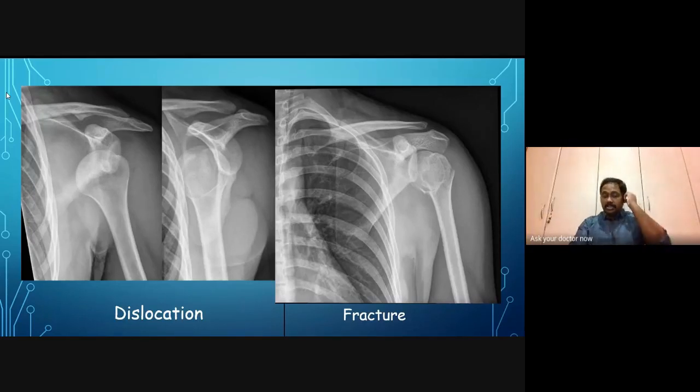And coming back to your question, shoulder dislocation is the commonest. It probably accounts for about 80 to 85% of all the dislocations that you see in day-to-day practice, followed by hip, then elbow, ankle, and finger and toe dislocations are also pretty common.